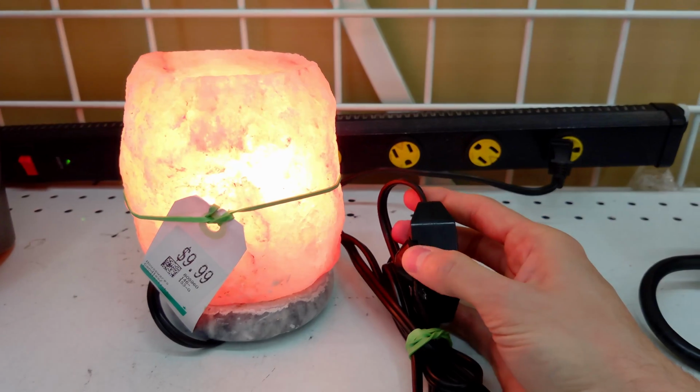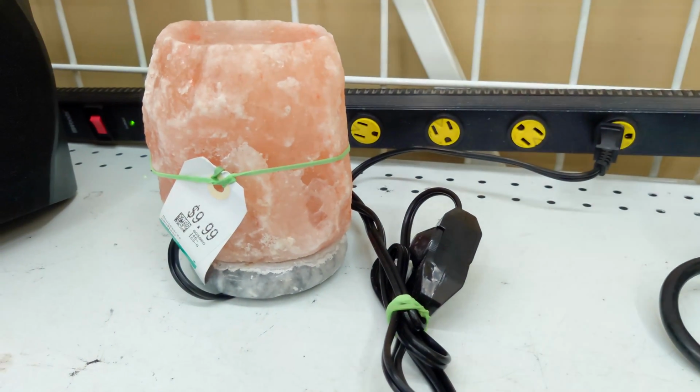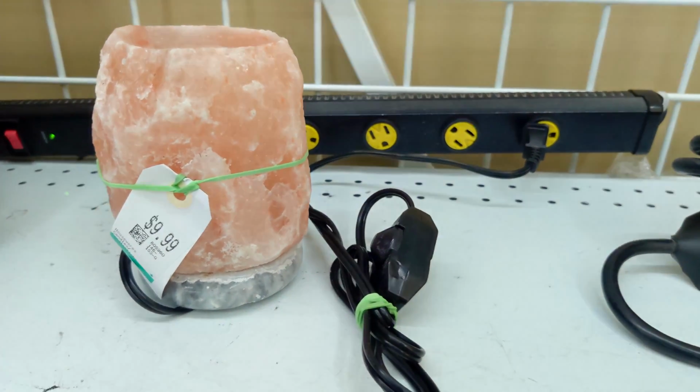And I was going to see if it was actually made out of salt, but I probably would have gotten arrested, or at the very least banned from the store if anybody caught me licking this thing, so I just left it behind. Oh, what's this?